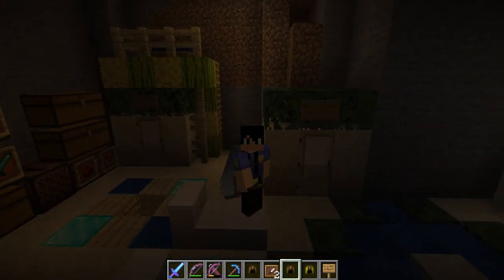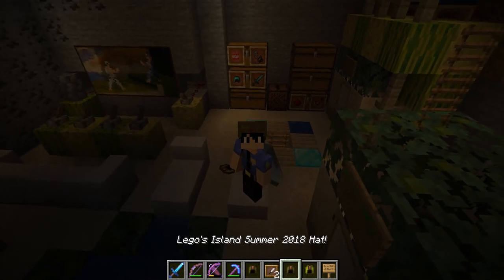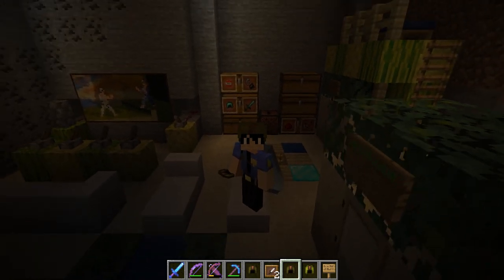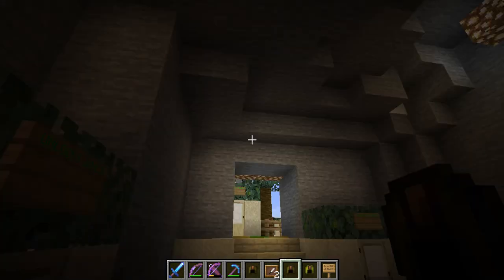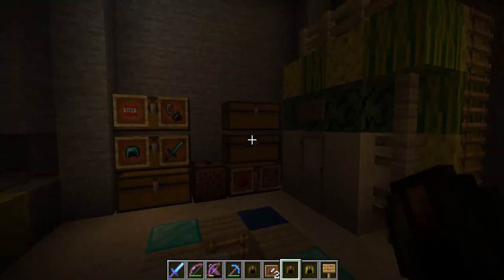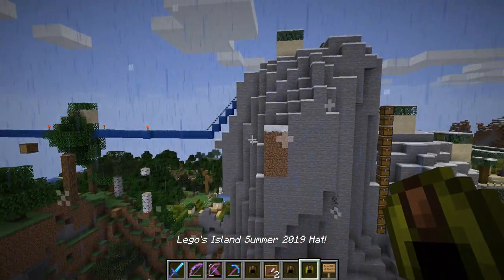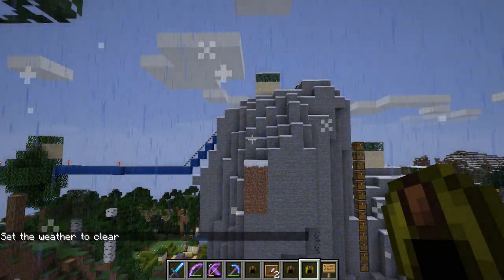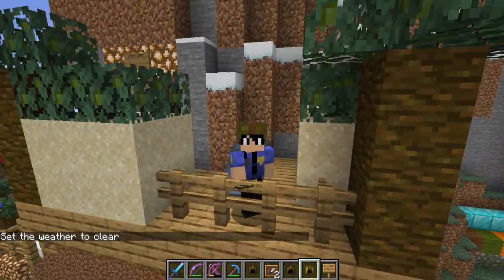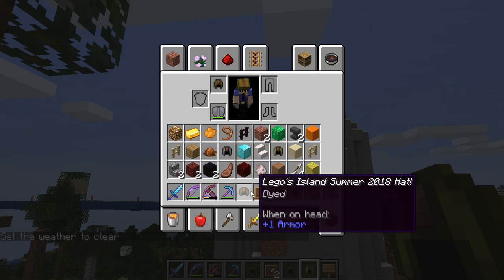Yep, day one was supposed to actually contain two items. One, this hat, and two, the jukebox. But I forgot to add in this hat because I just, again, forgot to. But let's take a look at the other one, which is the 2019 one. But yeah, this is what the 2018 one looks like. It looks really cool. But now, let's try on the 2019 one.